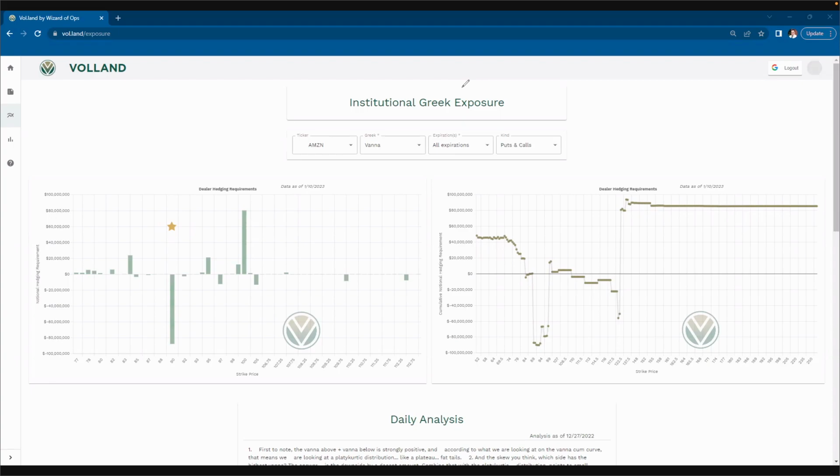You had mentioned before, Vanna has its biggest impact when the delta is roughly 0.2 to 0.3 or 0.7 to 0.8. Yeah, it's like 0.2 to 0.4, give or take. It's in that range, and then once it gets up to that 0.4 area, you start seeing Vanna having a diminishing impact. If we're looking at Amazon right now, Vanna has very little impact. It'll be negative, but it's close to 0. So right now you're looking at Gamma as your largest driver.